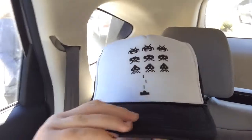But yeah, I've got my swag hat on. If you guys wanna see what my actual hat looks like, it's a gaming hat. But I like it backwards. Meh. Hat.